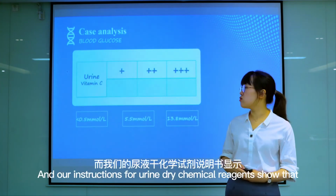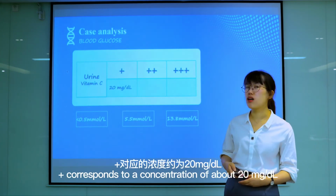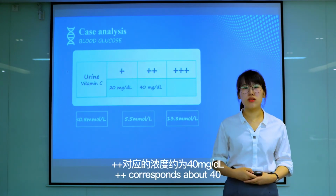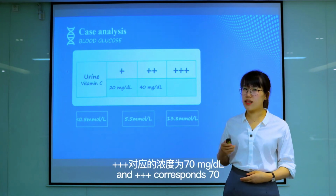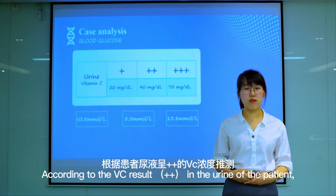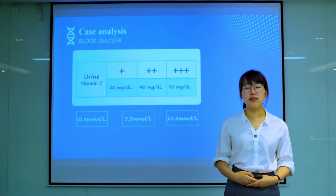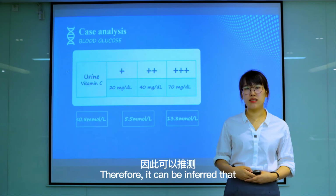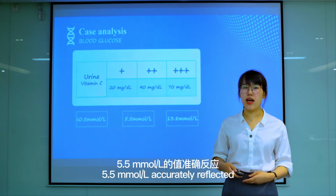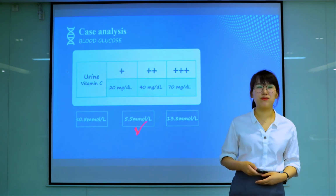And our instructions for urine dry chemical reagents show that 1+ sign corresponds to a concentration of about 20 milligrams per deciliter, 2+ signs corresponds to about 40, and 3+ signs corresponds to 70. According to the VC result in the urine of the patient, the VC concentration in the patient was about 40 milligrams per deciliter. Therefore, it can be inferred that among the 3 detection results, 5.5 millimoles per liter accurately reflected the real blood glucose result of the patient.